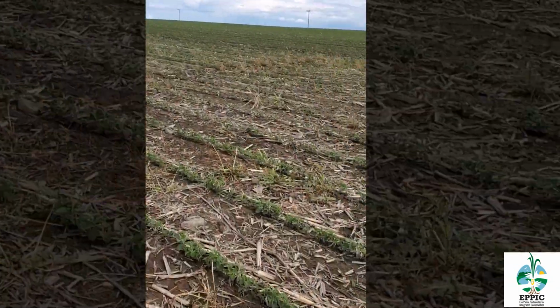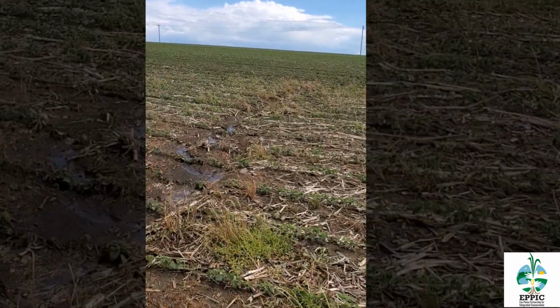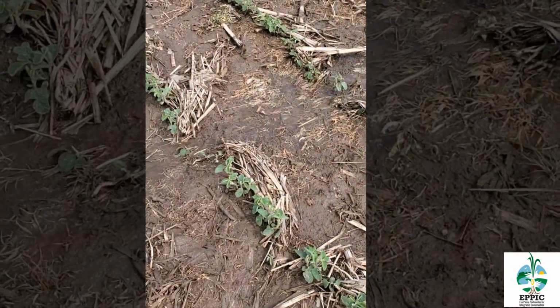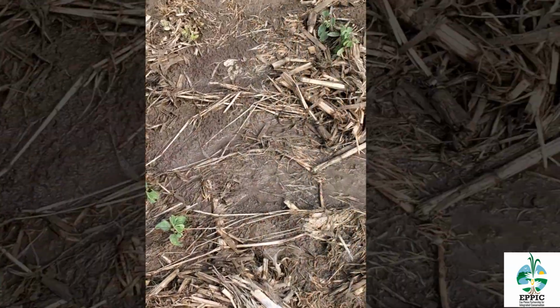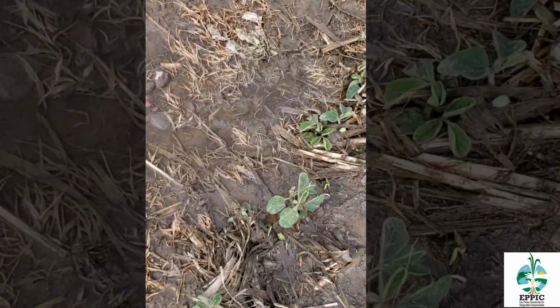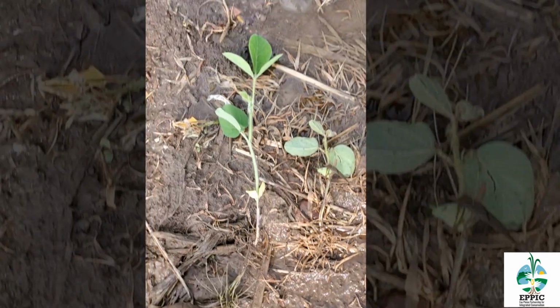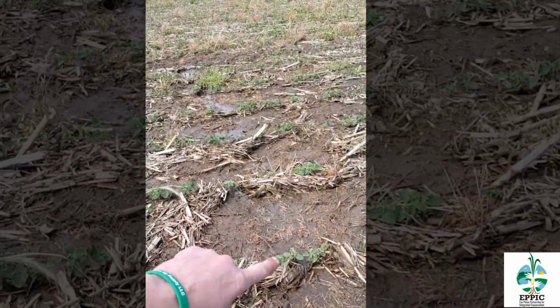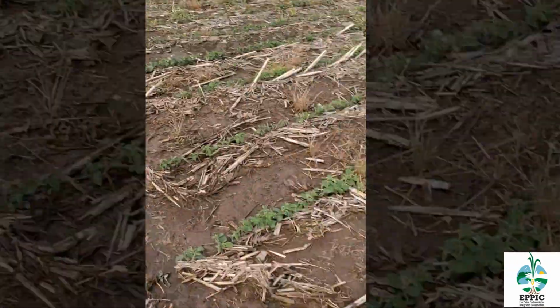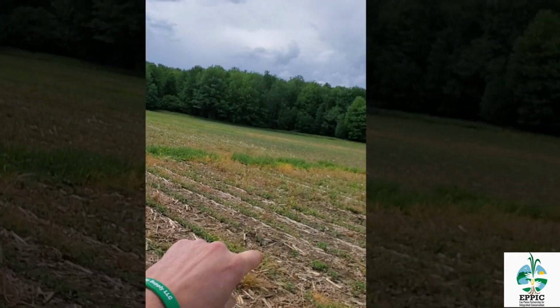So here is a channel where the water was running unobstructed. Really, the only obstruction was the plants themselves. And this is what these beans look like. Washed out. So let's just pull a random plant. There's your difference. Same kind of concentrated flow. Only difference is no biomass here. Lots of biomass there. Pretty neat looking, right?